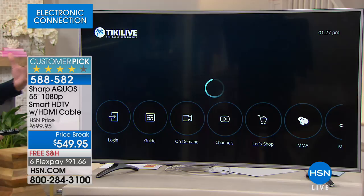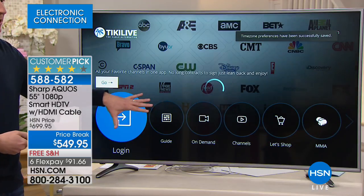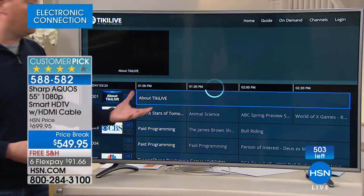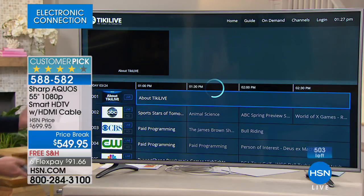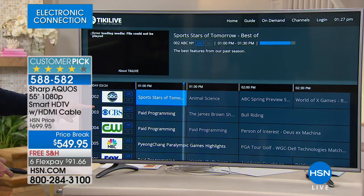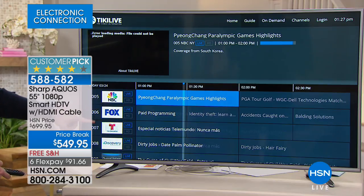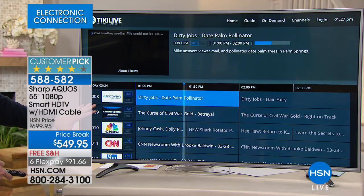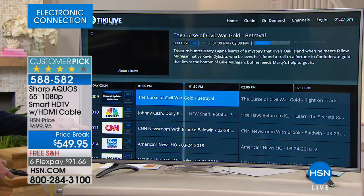The other great thing about this is that now, because we're going to allow you to cut the cable, this is actually connected to a Wi-Fi signal, just like your router, just like your laptops and your tablets. You hook this up to your router, and now, Carrie, these are all the channels that you're going to be able to get. There's ABC, CBS, CW, Fox, NBC, Telemundo. This is all that over-the-air free trial that we're going to give you. So if you want to have the opportunity to cut the cable, this is it.